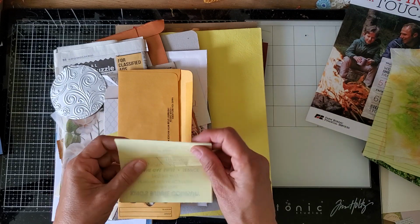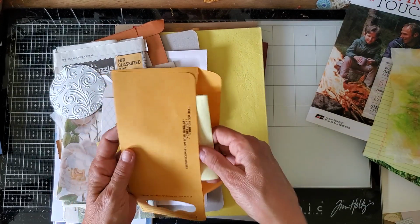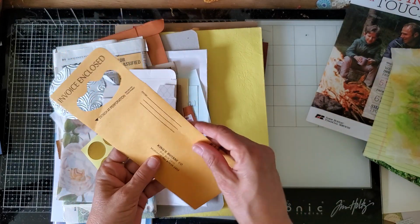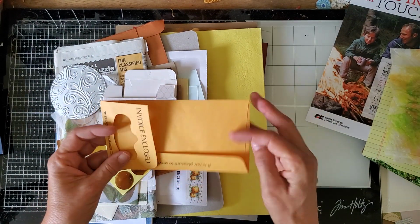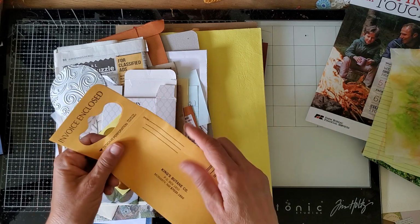So I can use this definitely in junk journals. It's kind of an interesting envelope, but I like the color for this time of year.